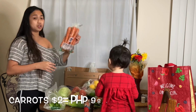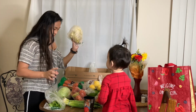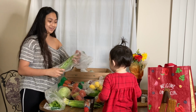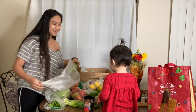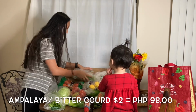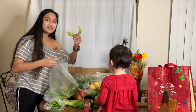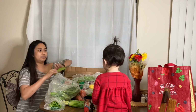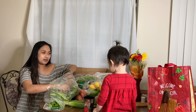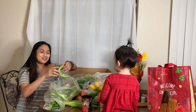This one is, I think, $2 for a bag of carrots. $1 for a bag of sprouts. Oh, I got some one piece. What is this? Ampalaya. I forgot how much this is, but I think $2 for that. And we got some, we call this in Bicol, what's this? Like, para pagulong. But in Tagalog, I think they call this, no, it's not sinigwales. What do you guys call this in Tagalog?